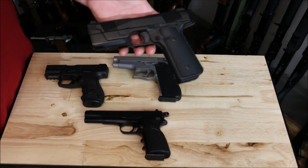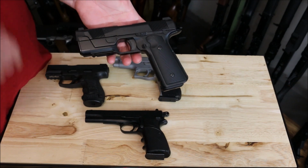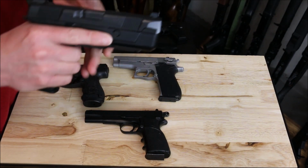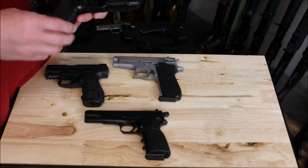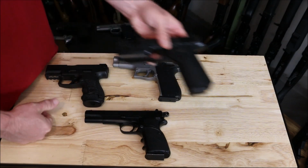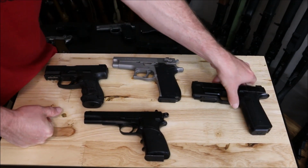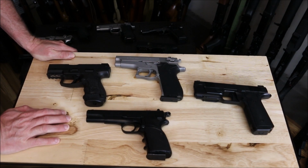And this is a love-hate relationship for some people. I absolutely love the Hudson H9. There are a lot of people that are pissed off and hate this gun. I guess the way they went out of business, they screwed some people over. But the gun is phenomenal. Man.